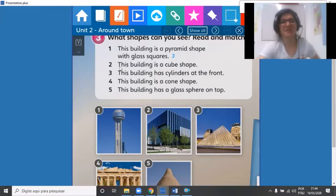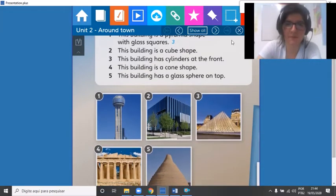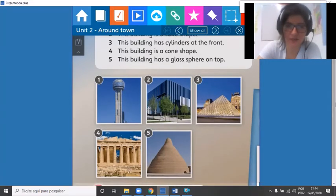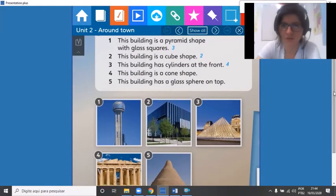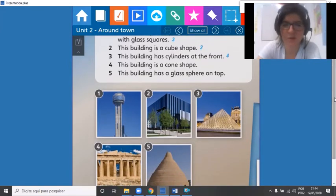So it's a museum in France. 2. This building is a cube shape. Cube shape. Number 2, yes, it's a cube shape. This building has cylinders at the front. Number 4, look at these cylinders. It's like a castle from Rome. It's a historical place from Rome, I believe.